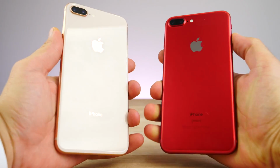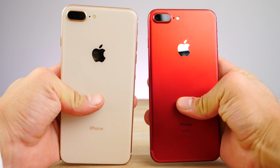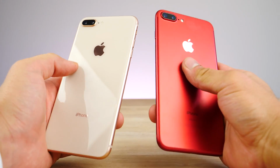So in this video, we're going to be going through a variety of tests, starting with a real world test and then going from there into synchronized speed tests. I just want to see how much faster this is versus the iPhone 7 Plus.